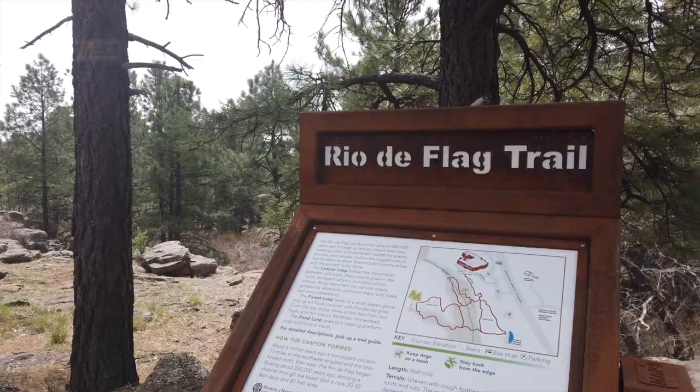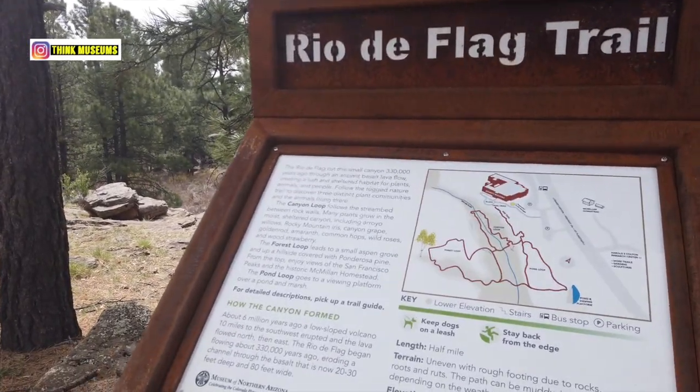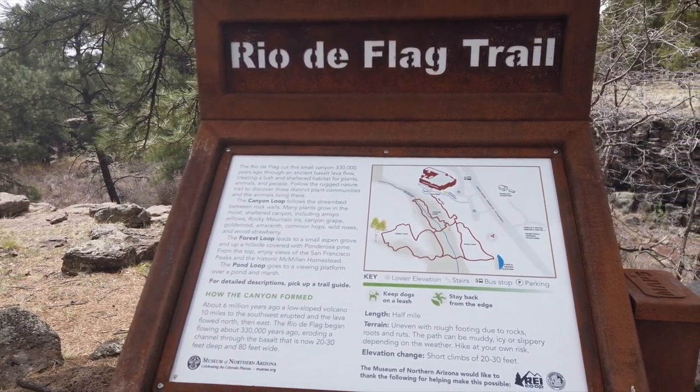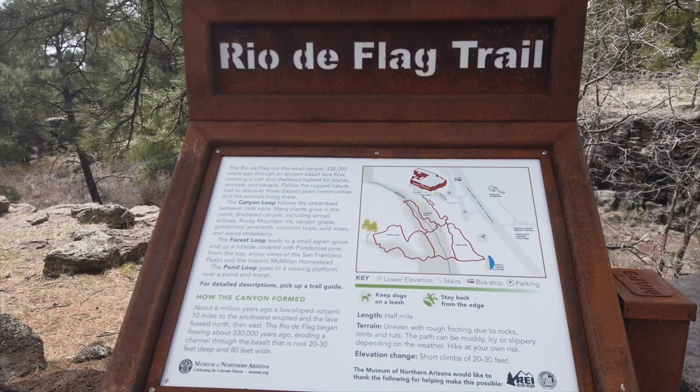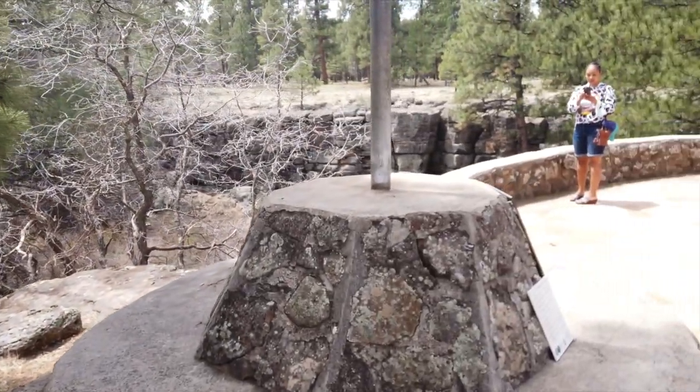And this is the Rio de Flag Trail. Where do you say it starts from? It cut this small canyon 330,000 years ago. Wow, this is cool.